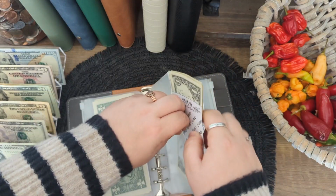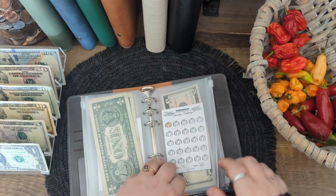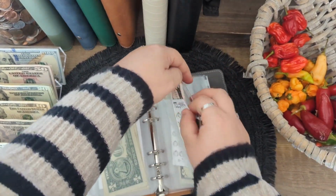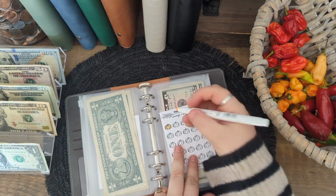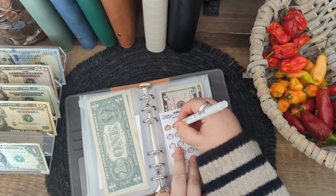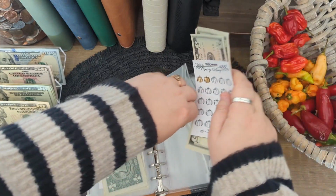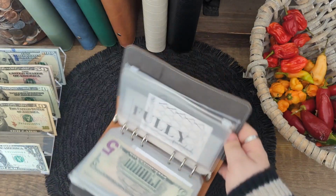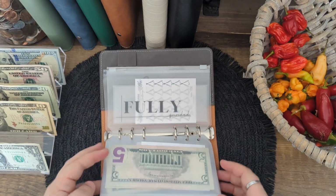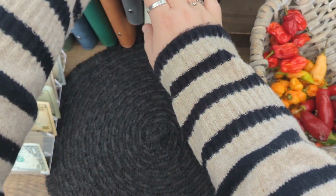These are going to be so cute when they're done. All right, and then Halloween is going to be getting $5. So we will color in another pumpkin. All right. And then Christmas is already fully funded for this year, so that is going to be all in my holiday binder. Moving on to my Homestead Binder.